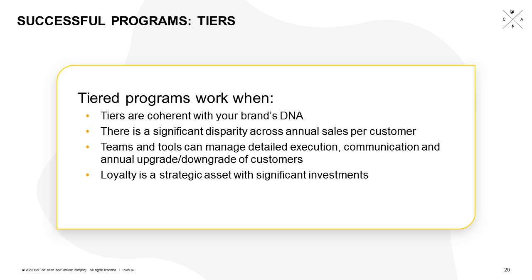Also, third criteria is that you have a significant loyalty team, good tools that can manage the additional complexity and investments required by annual upgrades and downgrades, because you have to plan this ahead. It does take bandwidth, and it does take complex execution and understanding of all the systems. Last point, you consider that loyalty is a strategic asset and that you are investing strongly, because the reality is that tiered programs do require more investment, communication of the tiers, and also of the upgrade and the downgrade program.